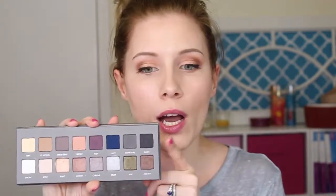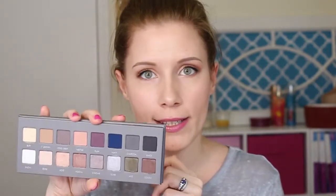For just a quick rundown, these shadows are creamy, smooth, blendable, little to no fallout, just insanely pigmented. Gorgeous colors, they all go together. These would look amazing whether you have green, brown, or blue eyes. I think this is one of those neutral palettes that you need in your collection. If you do not own a neutral palette, go out and get this one. I'm serious. It's $42 and you get the primer with it. That's an amazing deal. It really is.